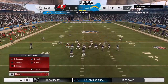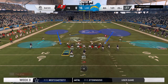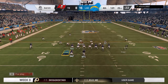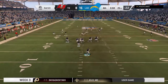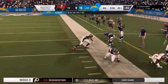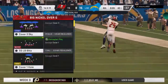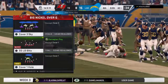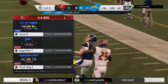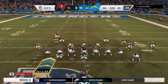The Chargers on 3rd down, 2 for 5 to this point. This will be 3rd and 6. Throwing now is Ryan. Man open, it's Cup. He's got it. And he'll be out of bounds just shy of the 40. A big gain there, and that should certainly be enough to put this one in the win column. First down. 1st and 10 at the 42-yard line. So the big play gets him across midfield now for 1st and 10.